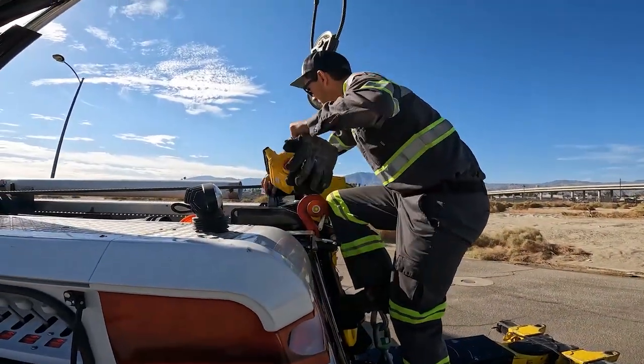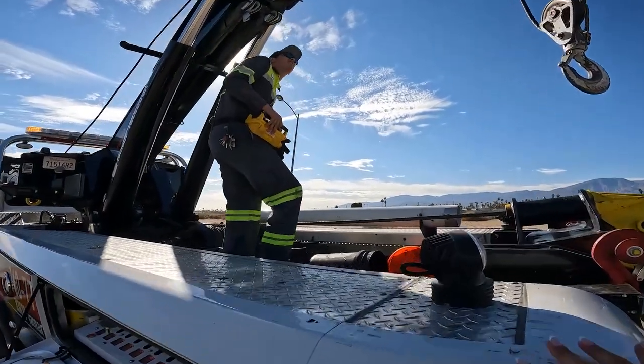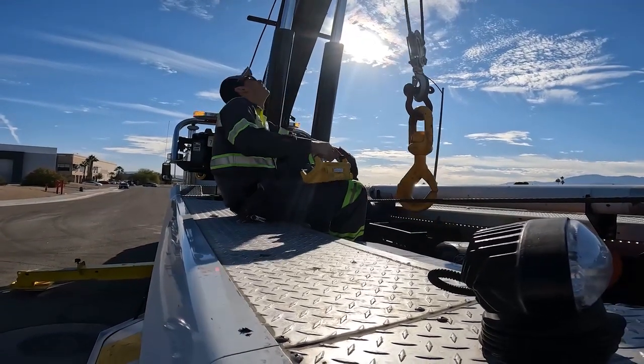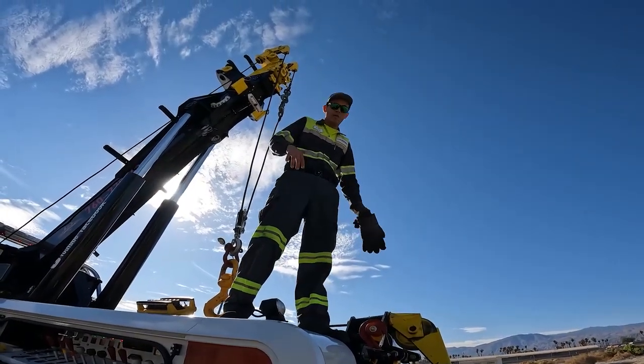Here, guys, and grab our ball bearing swivel hook, which is located back here. All right, so now that we got the hook free floating and up and out of the way, I don't need to be up here anymore, so I'm gonna get down.